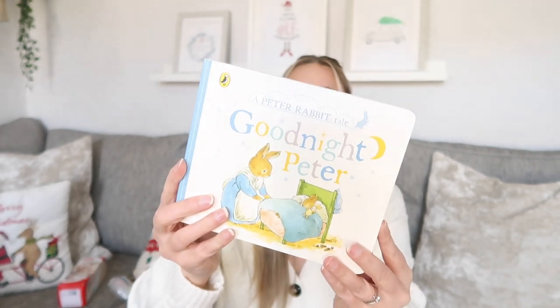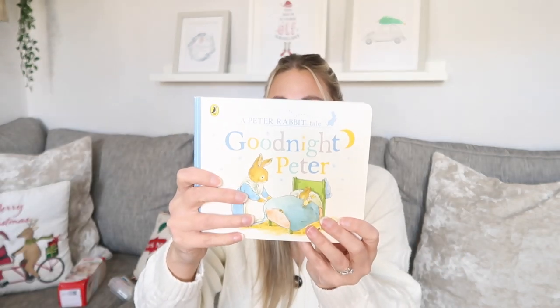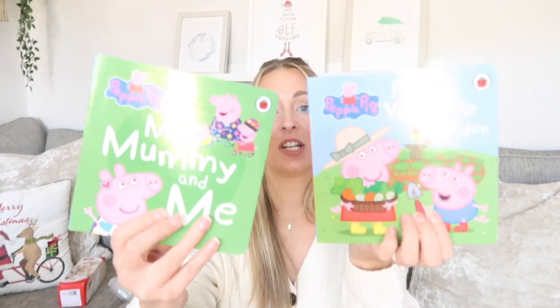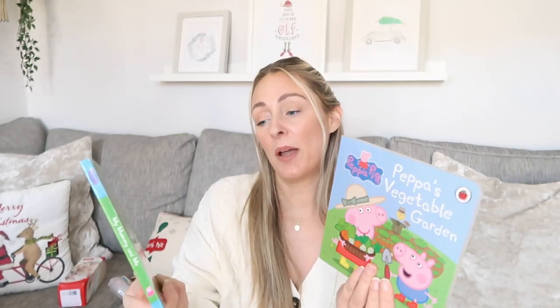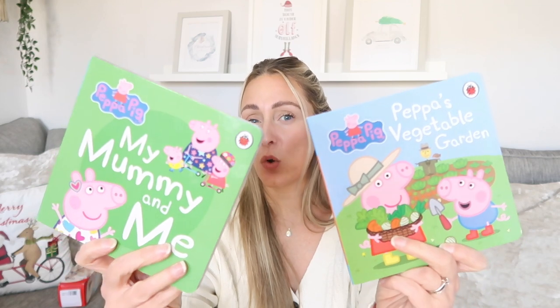This first one is a Peter Rabbit book. It's called Goodnight Peter. It's just the hardback ones with little stories inside. I think this was £1.99. And then the other two are just Peppa books because she loves Peppa. I've got her My Mummy and Me, which I thought would be really sweet, and then Peppa's Vegetable Garden. Again, I think these were £1.50 or £1.99.